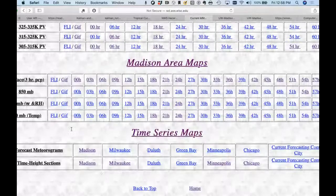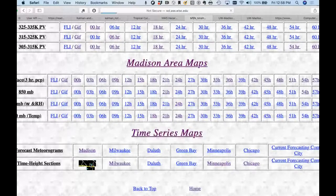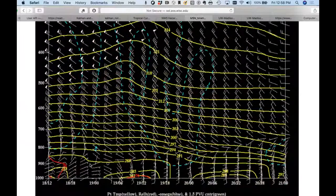If we look at the time-height sections, again, another nice tool to look at. The yellow contours here are potential temperature, and you can see the creation of a nice well-mixed layer over us during the afternoon today. That was also the time period when our dew points dropped, so we mixed out. Overnight tonight, after 0Z post-sunset, sunset today is at 7 p.m., you can see the isentropes beginning to sort of pop back out of the ground, if you will, as we get that radiational cooling overnight.